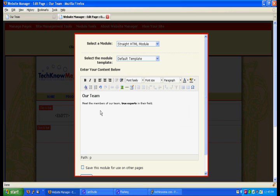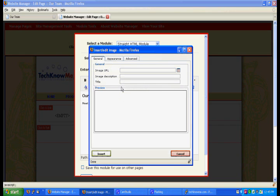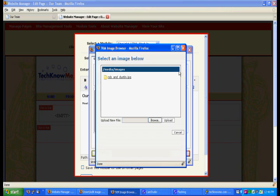I also want to put an image in here, a picture of our team. So I'm going to go to the Insert Edit Image. Now, other editors require you to upload your image via FTP or some other means and then know what the URL is. We want to make this as easy on you as possible. So we've got this Browse button here.